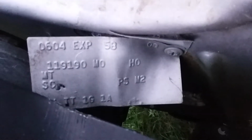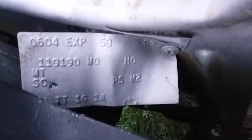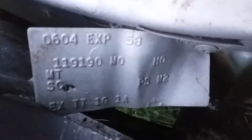SC for speed control, that's your cruise. HO, high output, that's a misnomer, because half my 82s say it, but they're not high output motors. M2, two mirrors, PS power steering. And then down below in the bottom line, that's where you get your color scheme. So down there, 1G I believe is silver.